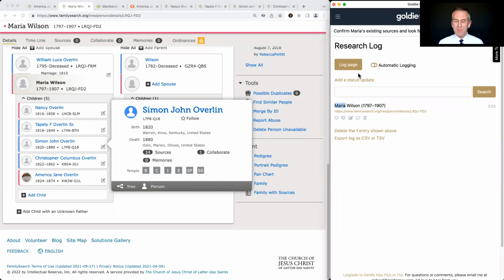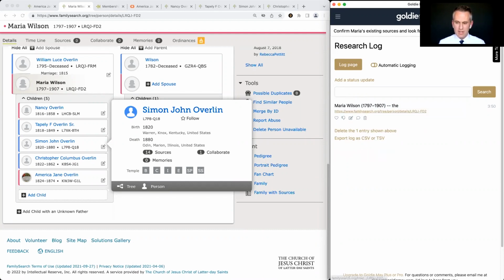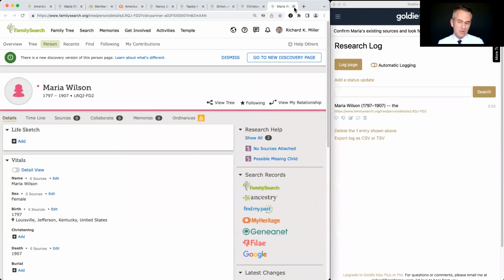It's because Goldie May is running in your browser, so it knows what page you're looking at, and then you can log that page really easily. If the title needs a little more description in your opinion, you can edit the title. If you click the link, it will open back up. So, importantly, if you've logged several pages and those are long gone from your browser, you can click any of the links in your log to bring them back. And that ends up being helpful.